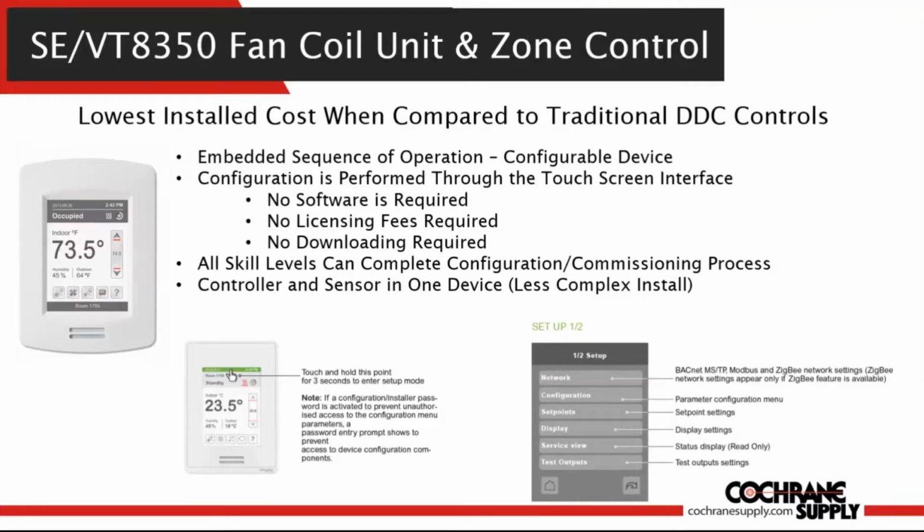Accessing the configuration pages is done by pressing the top portion of the screen. This will take the user to 2 pages of setup that includes configuring the operations of the device, network settings if you're connected to a network, configuring the set points, configuring the display, setting the time and clock and schedule, as well as associating wireless sensors and commissioning operations.